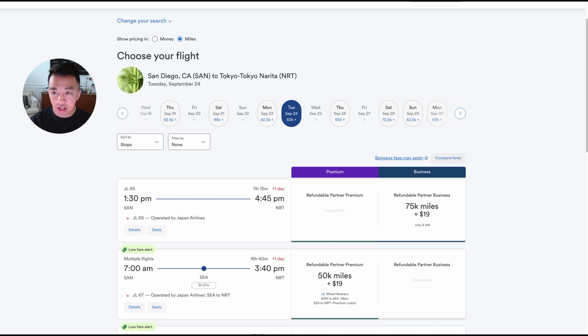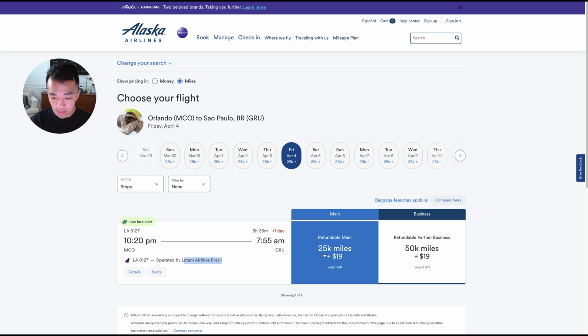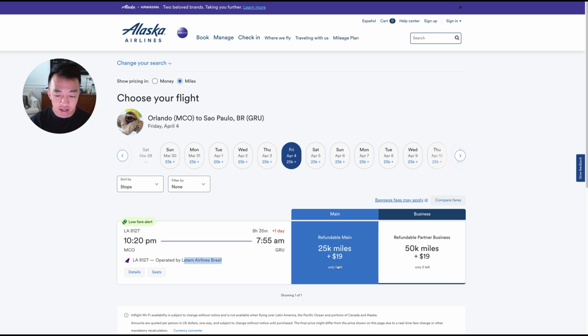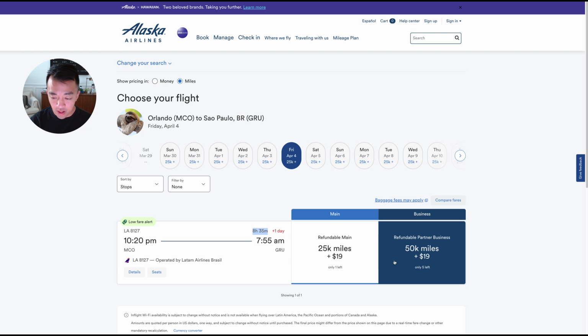So let's switch gears and let's go down to South America. And so South America doesn't get talked about a lot because there's usually not really awesome redemptions to get down to South America, but Alaska Airlines has some good options here on LATAM. And so Orlando to Sao Paulo, Brazil. And this is operated by LATAM. And it's in business class, it's 50,000 miles. And in main cabin, it's 25,000 miles. And so pretty good redemption rate here for an almost nearly 9-hour flight. So 8-hour flight for 50,000 miles to get down to Brazil.